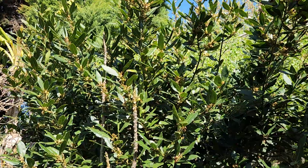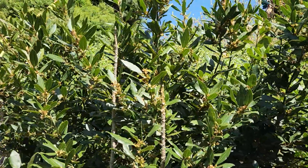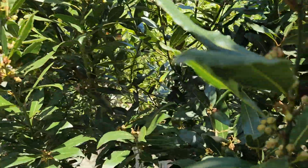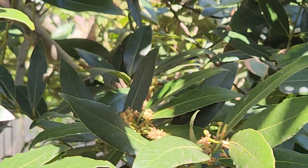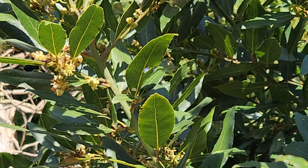Hi guys. There's so much going on here. It's crazy. I love it. That's the bay leaf, the laurel. That's flowering too. It's been flowering for about a month. Very attractive and nice fragrance coming from the bay leaf.